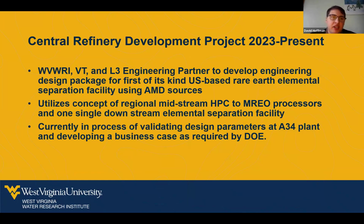Lastly, we did have a central refinery development project. It's still currently going on. So Virginia Tech and L3 Engineering partnered to develop and design a first of its kind US-based rare earth element separation facility using AMD sources. It utilizes the concept of a regional midstream HPC to MREO processing plant to a single downstream elemental separation facility.